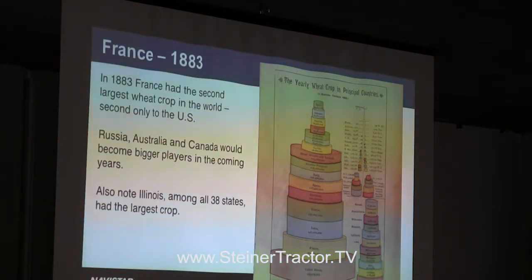So who does that? It just boggles my mind, but you know, things changed quickly, and in 1883, France was the second largest. I guess French bread, right? We all need good French bread, so that's all I can put to that.